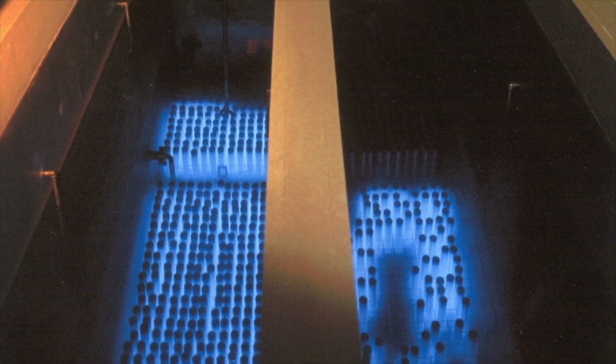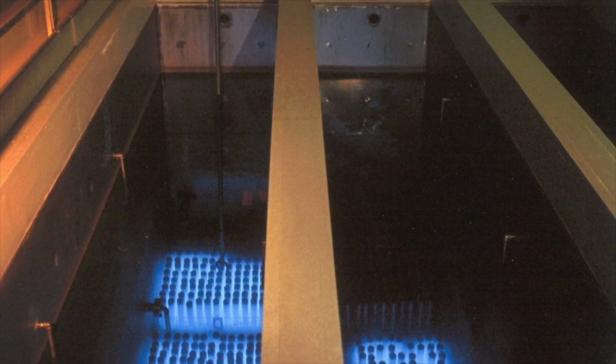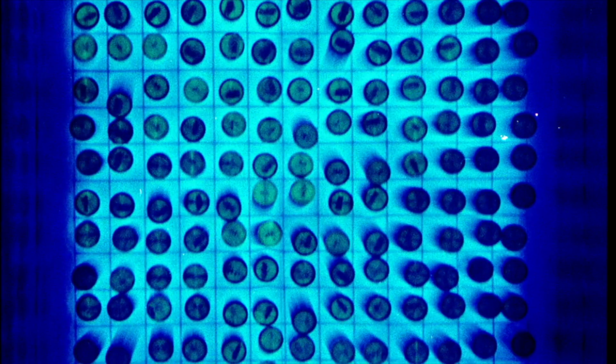Once the final capsule has been retrieved and the final cask has been placed onto the storage pad, WESF can be prepared for demolition. These cesium and strontium capsules will remain in a safe and passive condition until a permanent storage location is available.